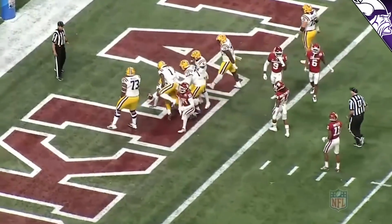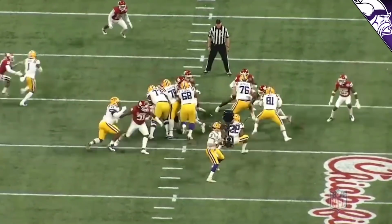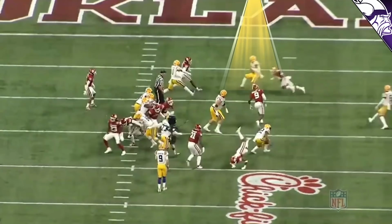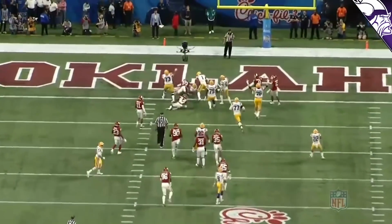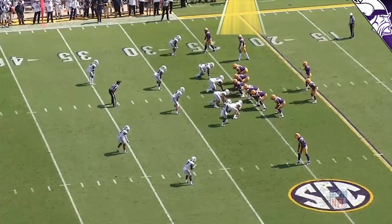I mean, he's already told our quarterback that he's going to go to the Super Bowl, that they're all going to go to the Super Bowl. Well, this is what he's going to have to do. He's going to have to drag a lot of NFL bodies into the end zone to get it done. But a fiery type player.